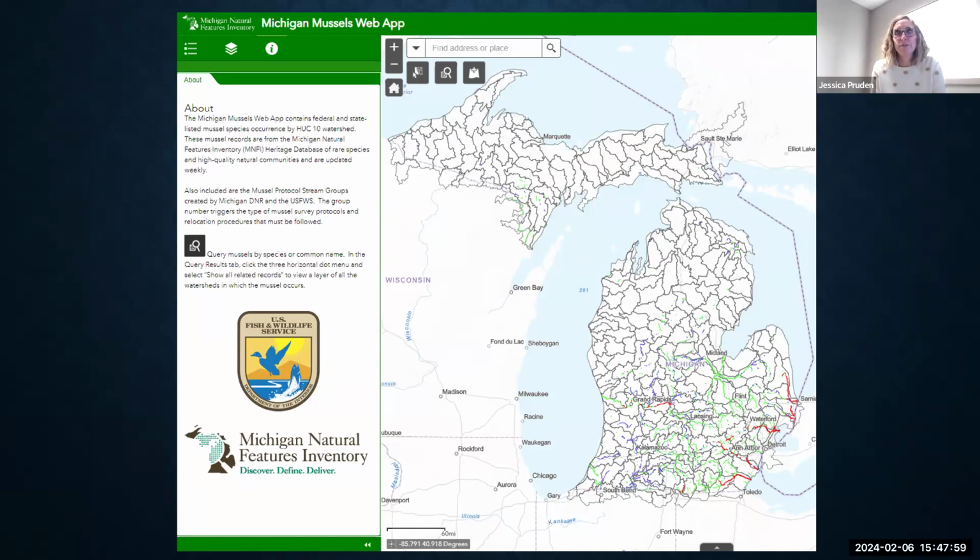If you have a specific project in mind in a particular reservoir or impoundment or even within a stream reach, and you feel like there might be more data, I would just reach out to DNR or to Fish and Wildlife Service, and we can try to help figure that out with you.